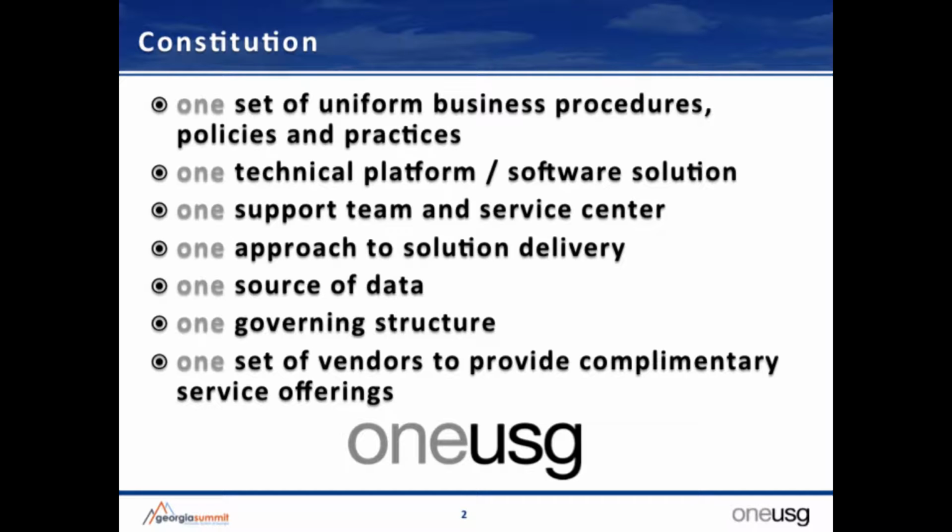Going through the Constitution, this is the Constitution for our project. One source data, a governing structure, 2 up from the bottom, and then one technical platform and software solution. So these modules will be rolled out at different times depending on what institution you're with, what school you're with.